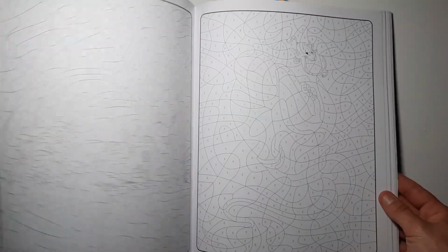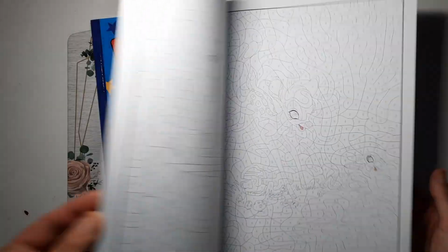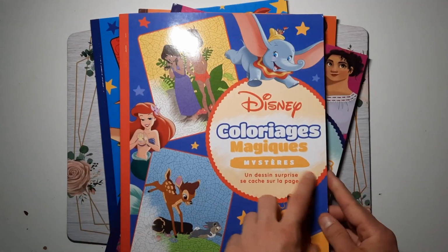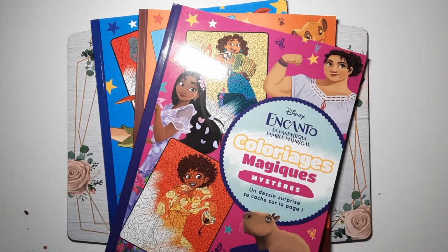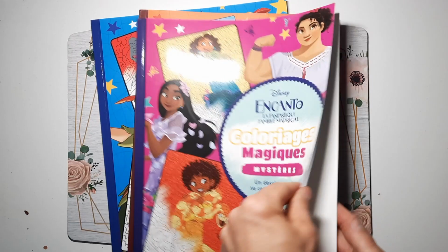Just to give you a bit of a view of how they look. They also added the eyes and mouths in some cases. So this is the Coloriage Magique Mystère, a mixture of all of their movies. Then I've got this one, the one specifically for Encanto.